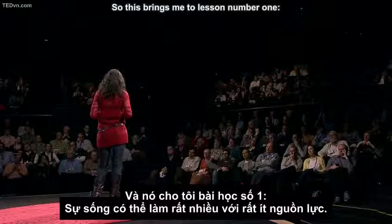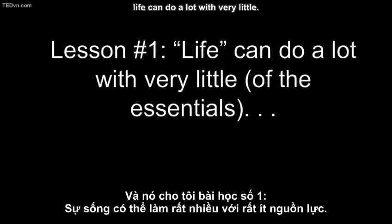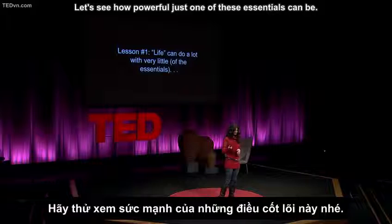So this brings me to lesson number 1. Life can do a lot with very little. Let's take the example of electrical stimulation. Let's see how powerful just one of these essentials can be.